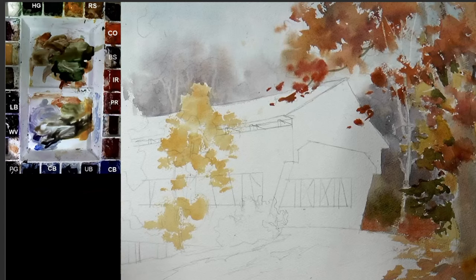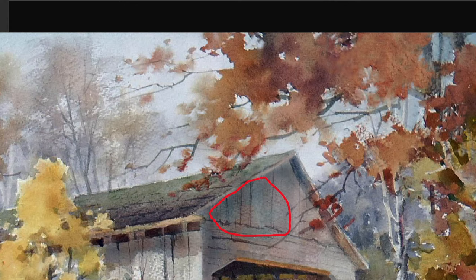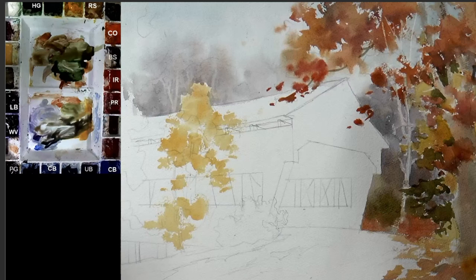Okay, so what do we got here? Oh, we got another demo here on dry brushing. Okay, here we go.